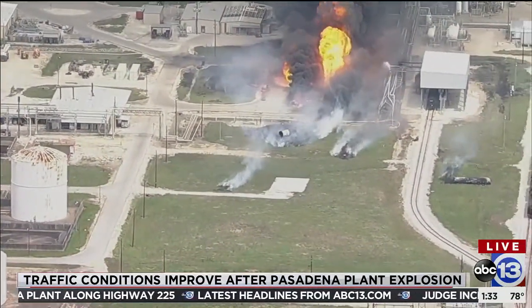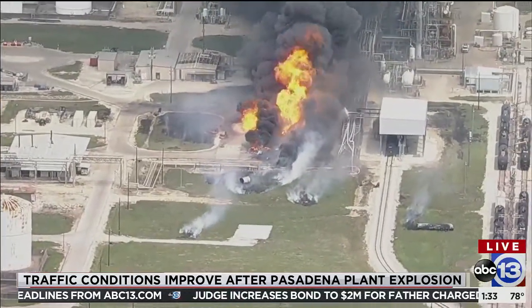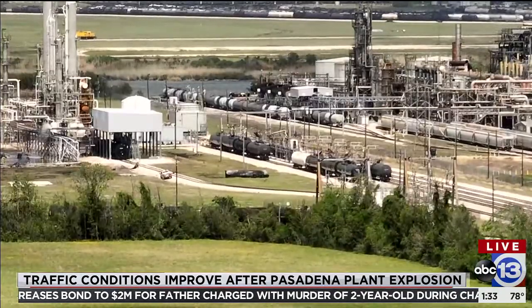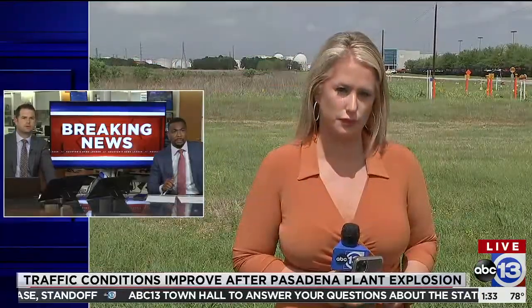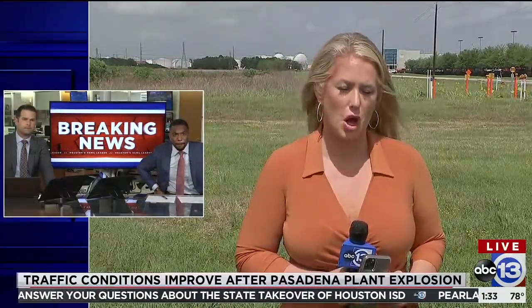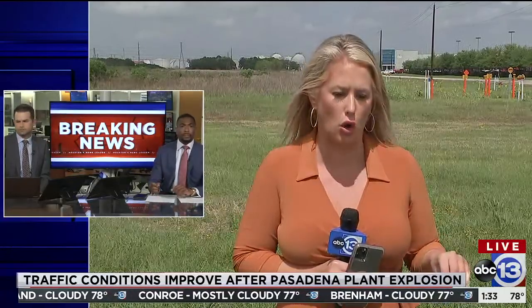If we want to go to the shot of what the plant looks like now, we go out to Micah Hatfield. Micah, you talked about how things have calmed down there, and you were saying that officials told you there might have been two explosions. Well, that's what I heard. I spoke to the Precinct 8 constable. They are the ones out here doing traffic control for all of this, closing the beltway. He told me they've learned there were two explosions, and they closed down the beltway because they were concerned that if there was an additional explosion, it could have some impact there. So they did it as a precaution. But the beltway is back open. The LaPorte Freeway is moving normally.